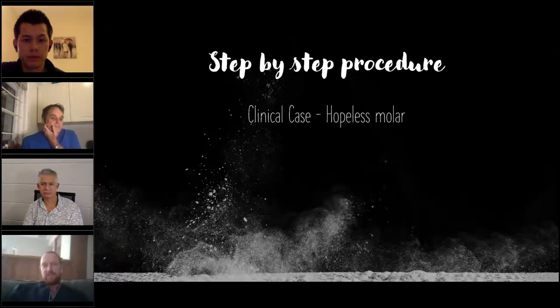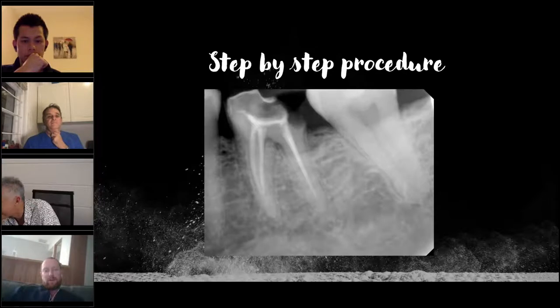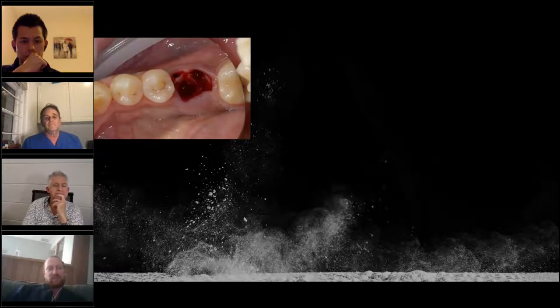Okay. So this is a step-by-step procedure with a hopeless molar. We have a big carious lesion and ossification, and we decided to extract this tooth. But basically, we don't have any infections, more or less. A little bit of swelling around the distal root, but in this case, it was quite okay for immediate installation. So we extracted the tooth. Can you see this? And we prepared the site with the Densa drills.